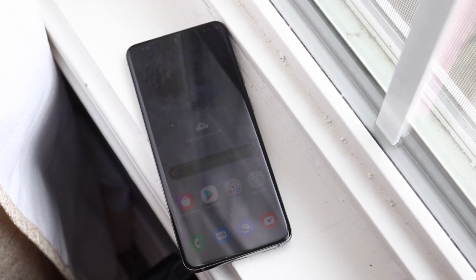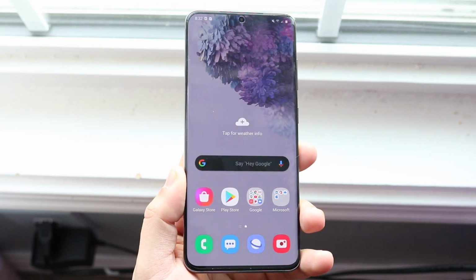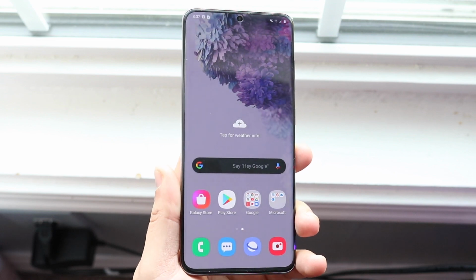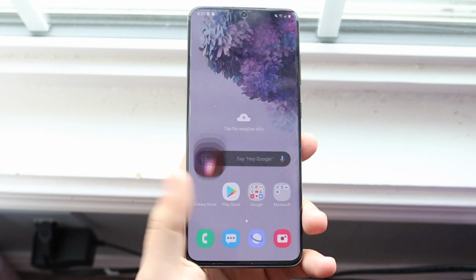And for sure, the S20's display is very, very good without a doubt. But there's also two cool advantages with the Samsung Galaxy S20 that the iPhone X does not have. There's an inbuilt fingerprint sensor in the display of the Galaxy S20, where the iPhone X does not have any type of fingerprint sensor in the display at all, which is not a big deal.